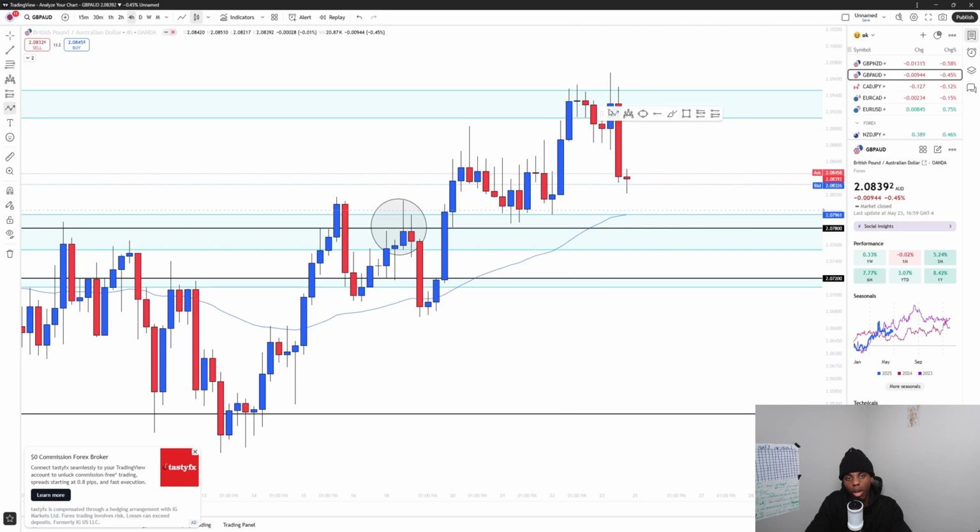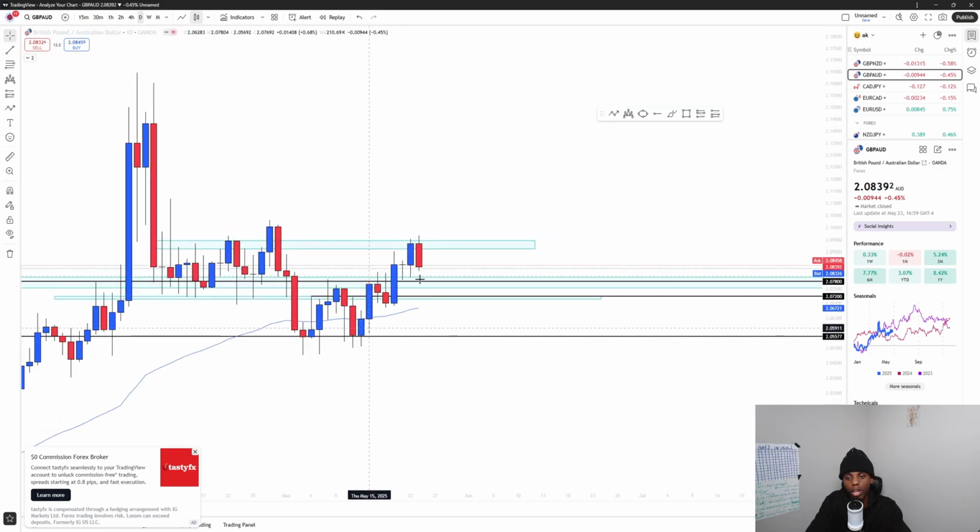And the 4-hour closed under, had the pullback, but the pullback never stopped. We just continued pushing up until we broke above this zone. And I had also anticipated for this to happen because on the daily time frame we had created this strong reversal pattern, a double bottom.